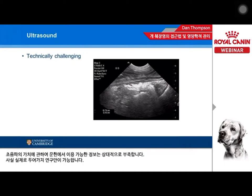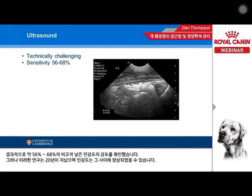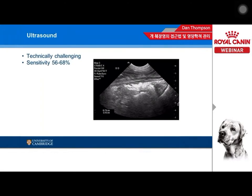There is a relative paucity of information available in the literature on the value of ultrasound. In fact, there's only really a couple of studies available. These have identified a relatively low sensitivity of around 56 to 68%. However, one of these studies is 20 years old, and so sensitivity might have improved in the intervening years. However, it is important to note that these statistics also come from board-certified radiologists. Ultrasound is a very operator-dependent test, and is also dependent quite heavily on equipment quality. Personally, my ability to recognise and assess a pancreas on ultrasound is really poor, and I certainly would set very little store by my own pancreatic assessment on ultrasound.